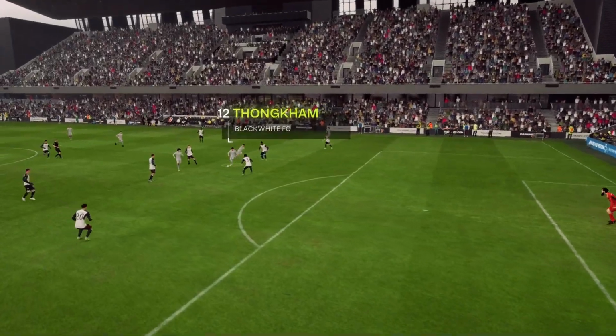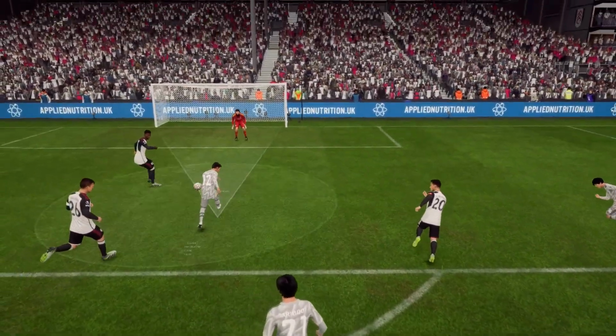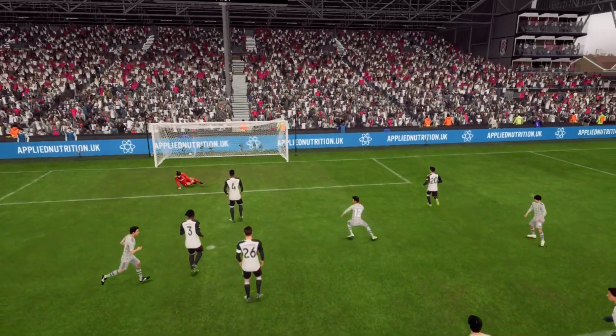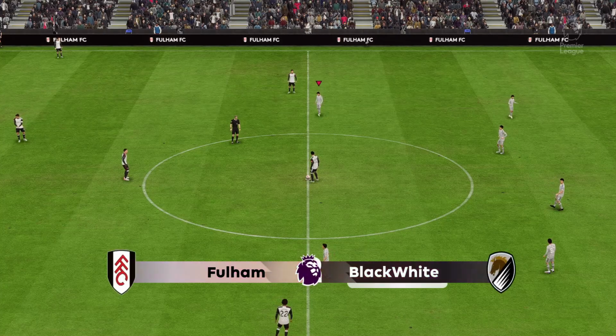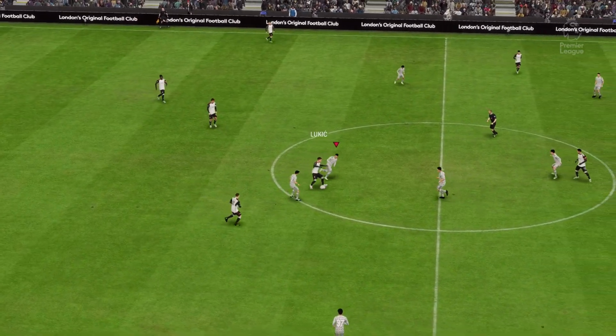Well, here we can see it again. Look at the way he glides past the defender to create space for himself. And then what a strike. That hit with such ferocity. Certainly no stopping that. That's a great goal. 2-0 here, and the ball is moving again.